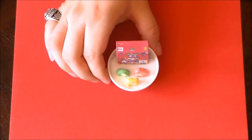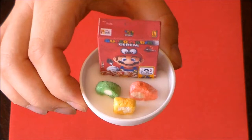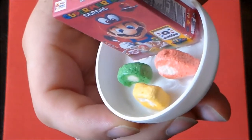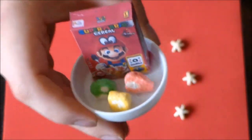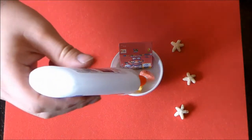And there it is with the glue in, but it's not dry yet. And that's what it looks like when it's dry. You can see it holds the box in place and hides the sticks holding up the marshmallows. So now it's time to add the cereal pieces.